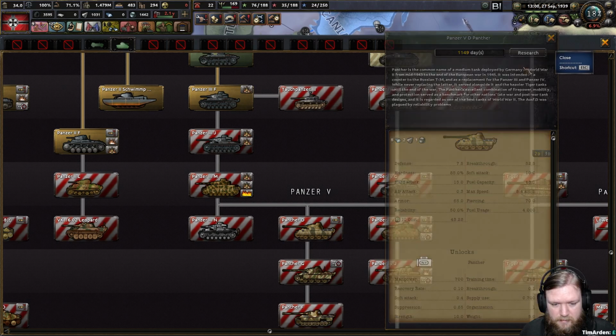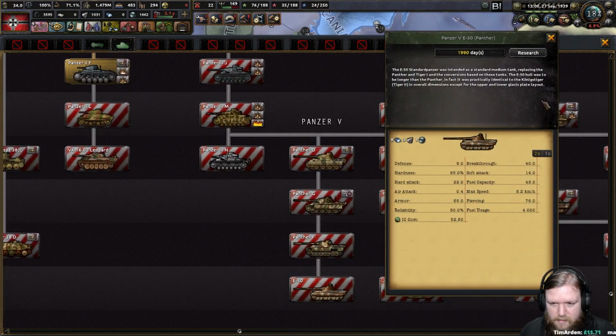Panther is only a 50, the first version anyway. Goes up to a 65.